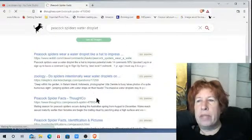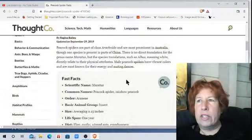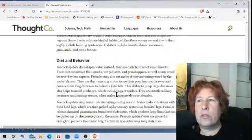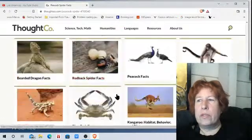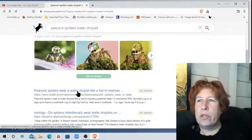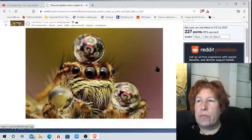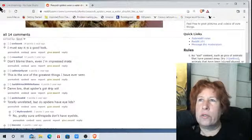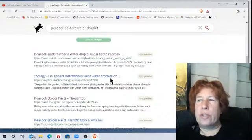All right, let's just look at peacock spider facts and see if they agree with this. Okay, so they have the dancing. The males have vibrant colors. All right, this one does not cover the water droplets, but supposedly some places are saying they do. Wait, let me just see. Okay, so this is the story on Reddit. Is this verified? Okay, do they intentionally wear water droplets?